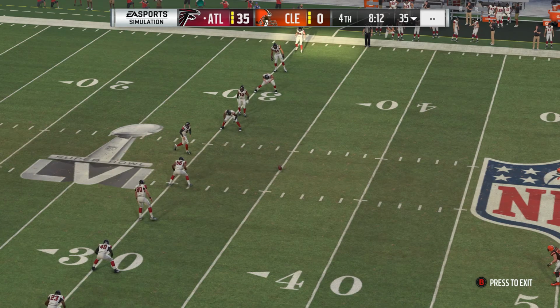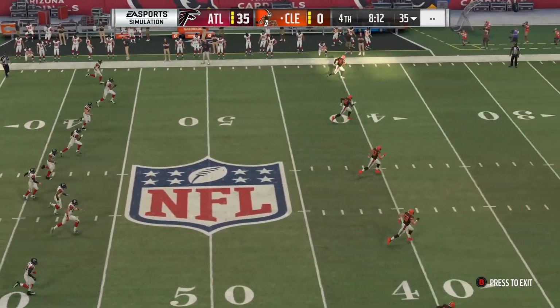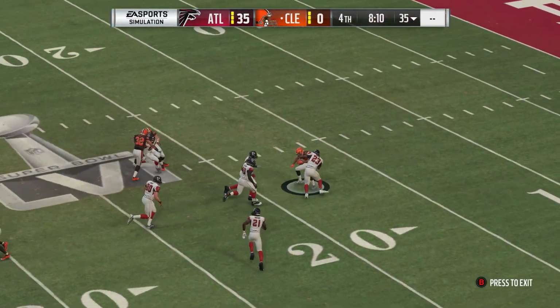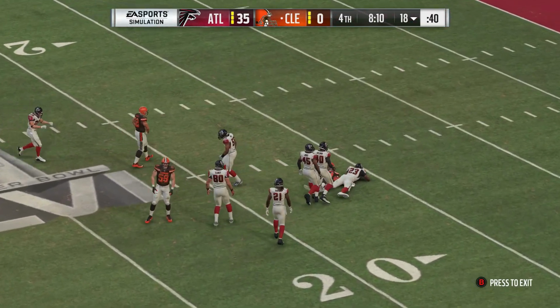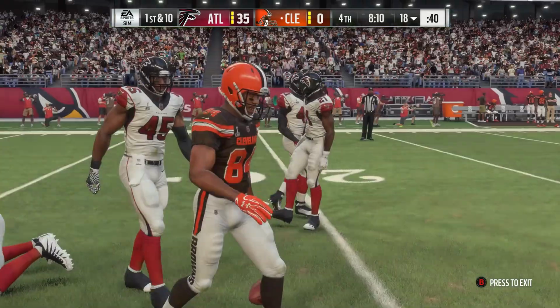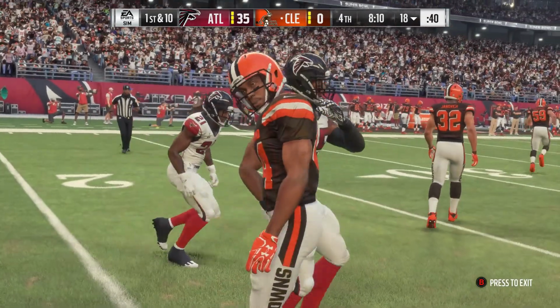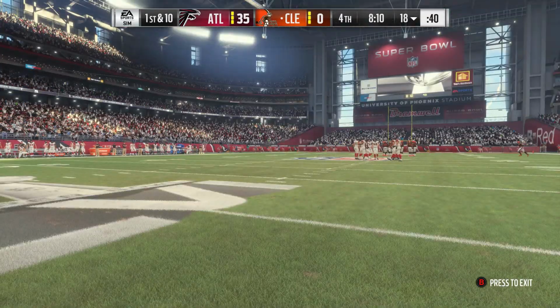Here's Bosher to kick it away. This will be taken in at the 1. And now Cleveland geared up to take the field.